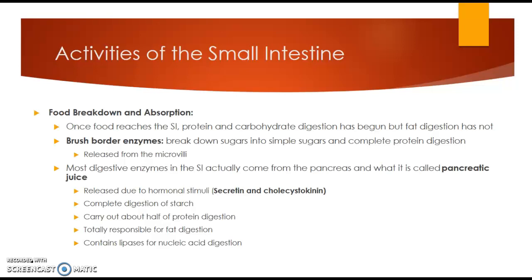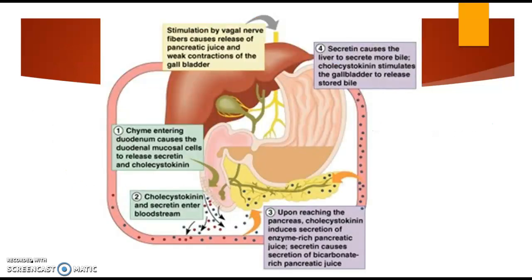And pancreatic juice is really responsible for your fat digestion. It also carries out protein digestion, completes the digestion of starch, and helps to break down nucleic acids. So the pancreas is a super important organ for breaking down food, and it's really the only organ that secretes enzymes to break down all different food groups.